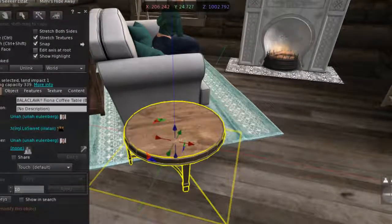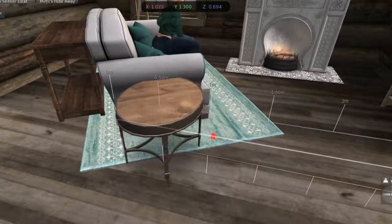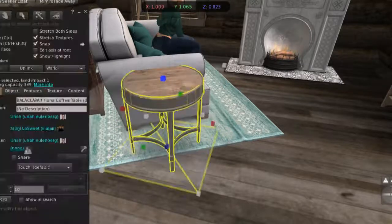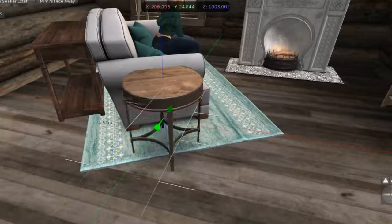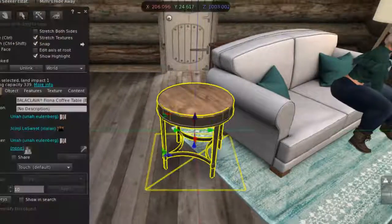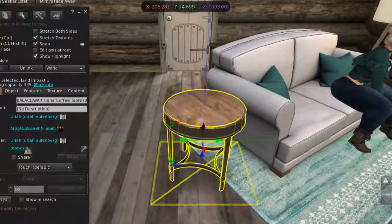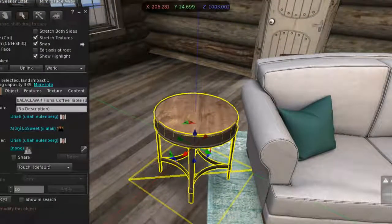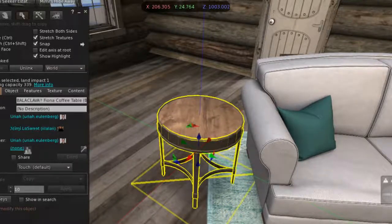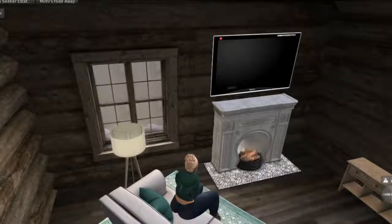Let me see if I can stretch this. Oh, I can. Look at that. Can make it a taller table. That's very nice. Guys, if you have this table, look what you can do with it. Let's see here. Does that look okay? Nope, it's too far away from the couch now. Don't want it too far. Okay. Alright, so we've got mainly our pieces for this side of the room.